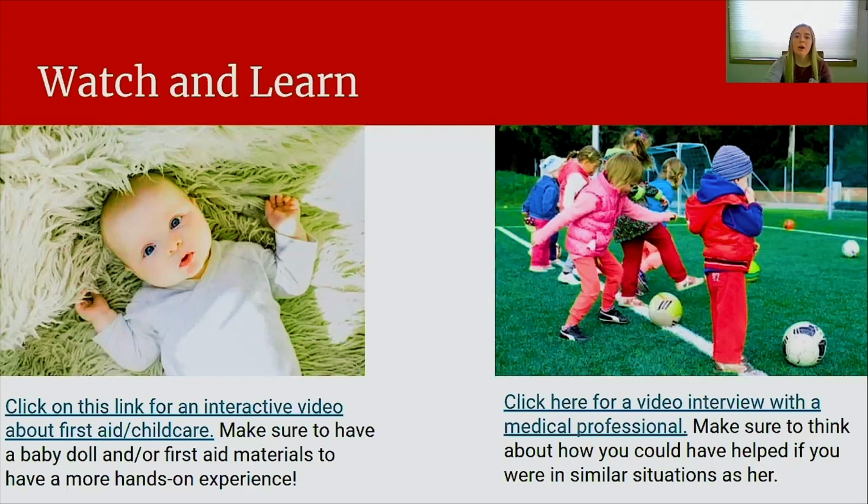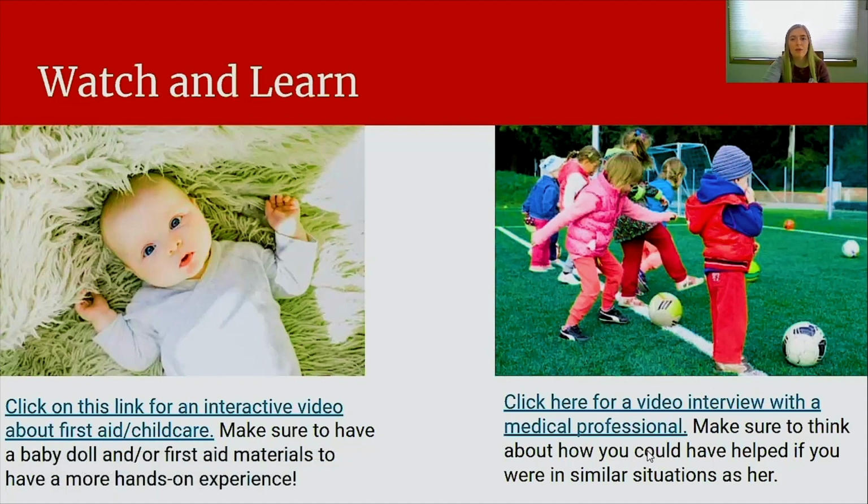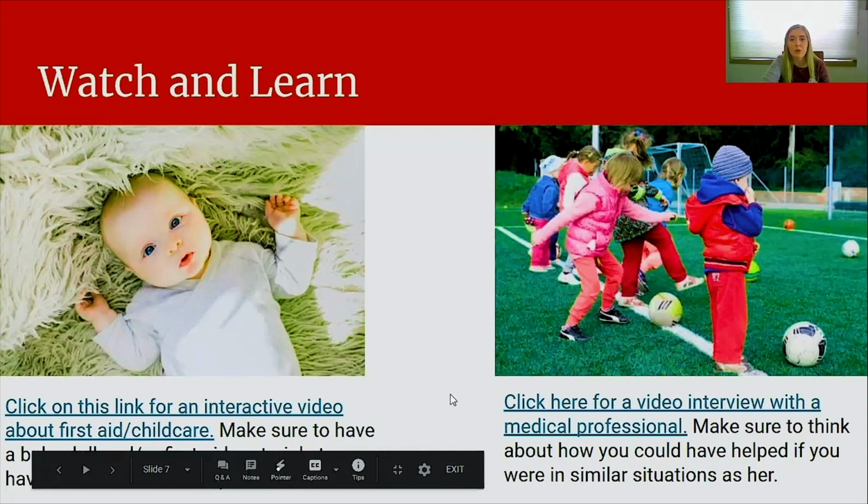So that will help a lot kind of determine what has to be done. So follow along with her and ask yourself how you would have helped in those situations and what she did a good job in. Make sure to have a journal available to write down any hints or tricks that you want to remember when you start dealing with children.